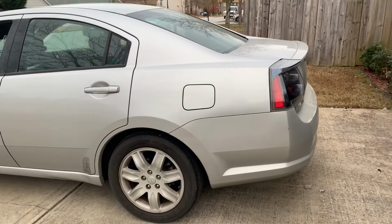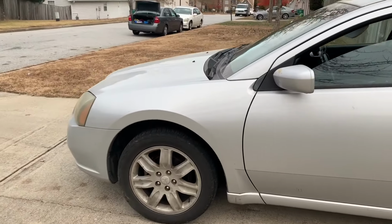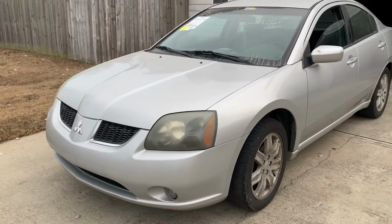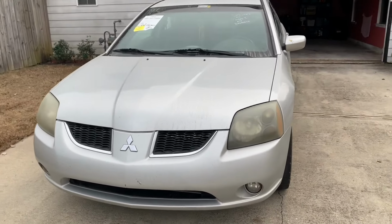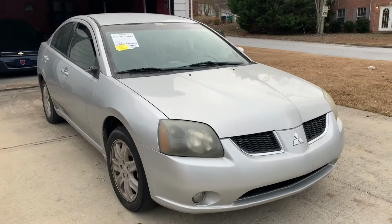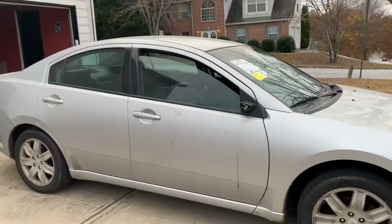All right, guys, we finally made it home, man. This boy rides like a dream. Another good driving car, just like the Lexus over there. Both of these cars are some of the best cars that I've bought recently since I've started posting these videos, man. These boys drive good, but as you can see, they need some tires and stuff.